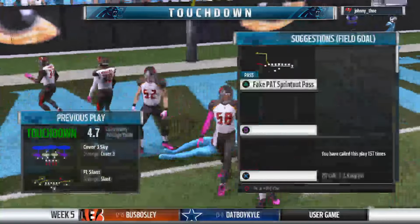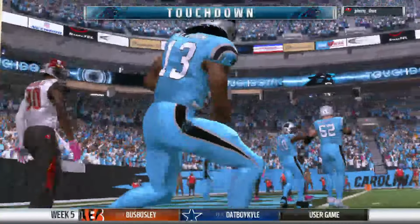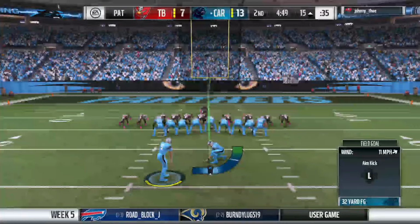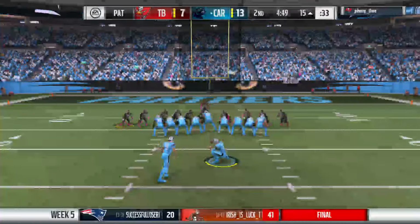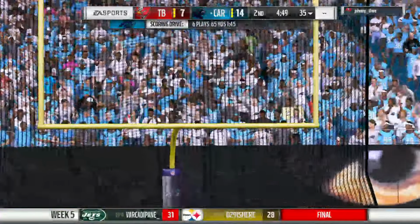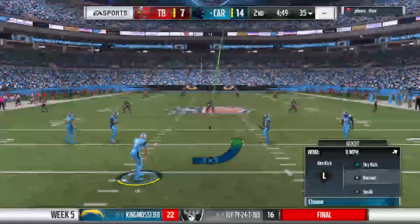Touchdown, Panthers. Kelvin Benjamin, his 2nd touchdown on the season. And the Panthers have taken the lead. And all about timing there on that short slant, Charles. Exactly right. That is time. The throw, touchdown.